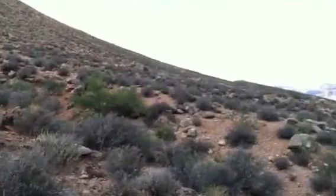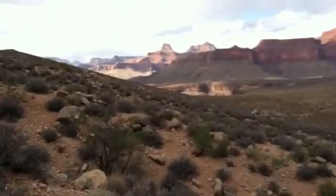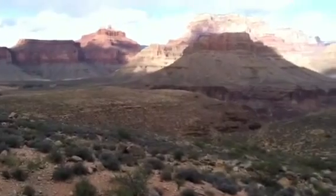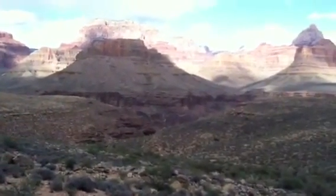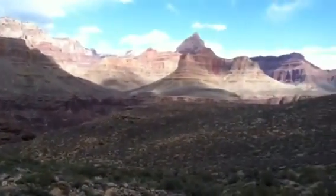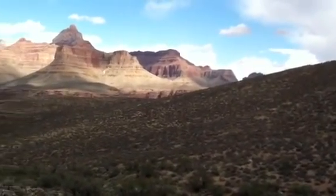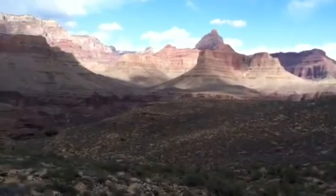Now, over here, you can actually see where the Tonto is stretching out. We're not quite to the Tonto Trail yet. But there you have it. It's incredibly gorgeous. It's so peaceful.